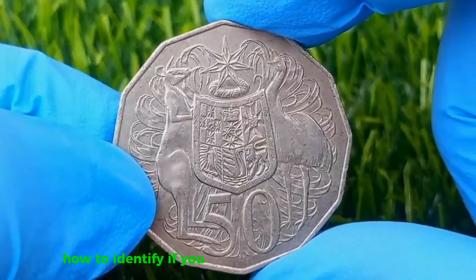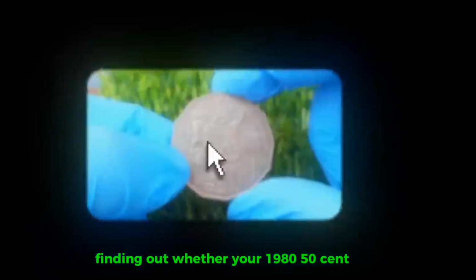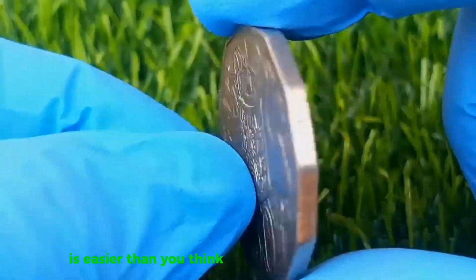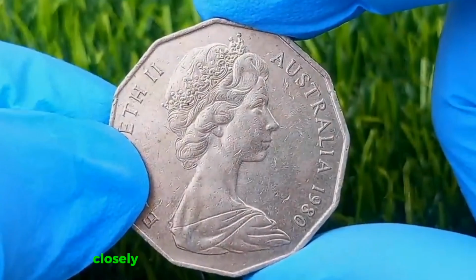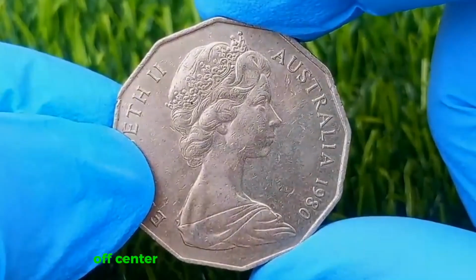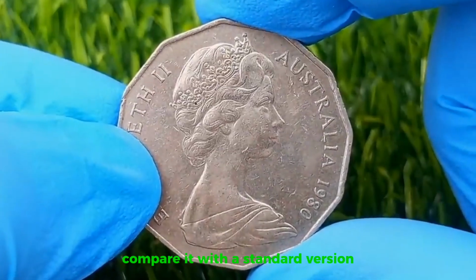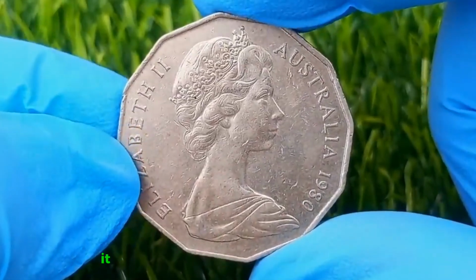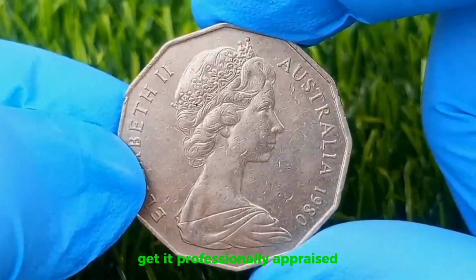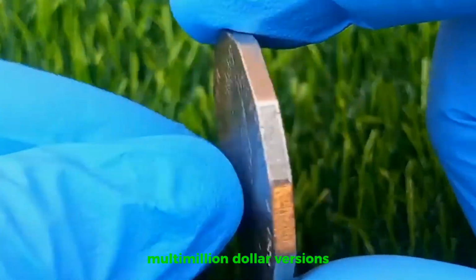How to identify if you own one of these fortune coins? Finding out whether your 1980 50-cent coin or bicentennial coin is worth a fortune is easier than you think. Here's what you need to do. Closely inspect the coin under good lighting, look for signs of double strikes, off-center designs, or unusual metal finishes. Compare it with a standard version. If it looks significantly different, it could be a rare variation worth millions. Get it professionally appraised. A numismatics expert can confirm if your coin is one of the rare multi-million-dollar versions.